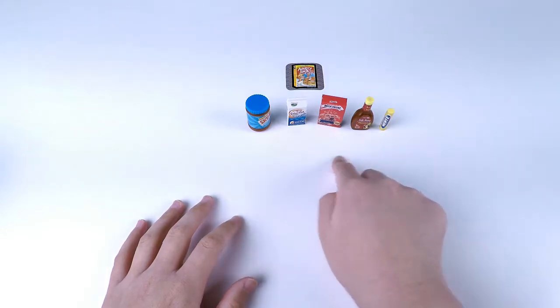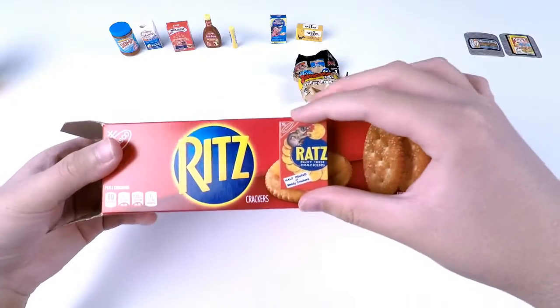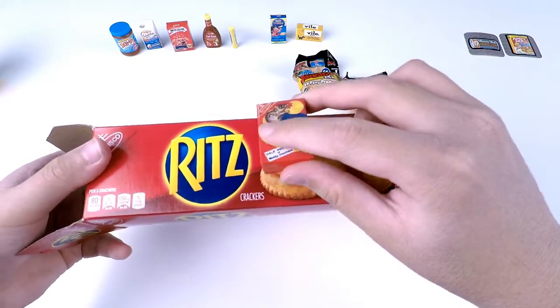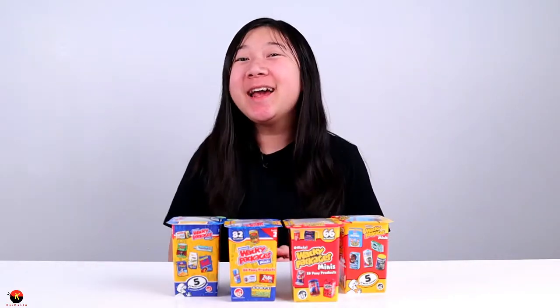They come 5 products to a package, and you of course get 1 sticker. So as you can see, they've got the yellow Ritz, but this one is rats, and the blue, of course, circle.